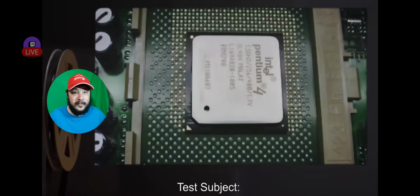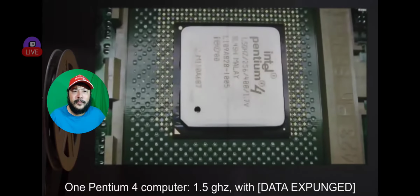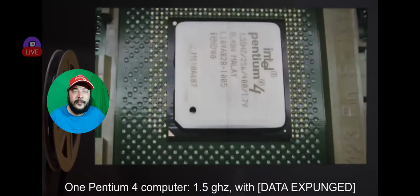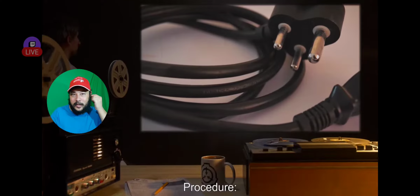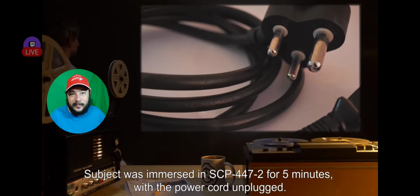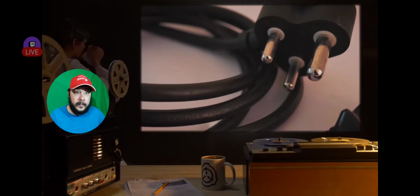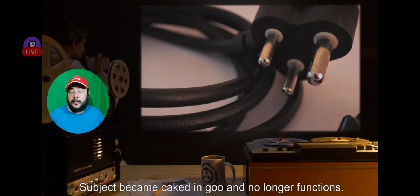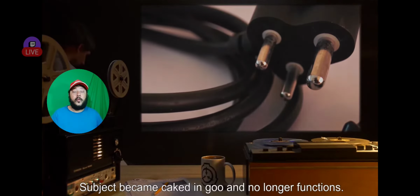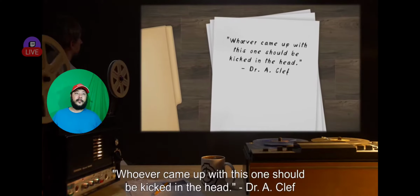That's true. I would not want him to be anywhere near it. Test subject. 1 Pentium 4 computer. 1.5 gigahertz. Data expunged. Procedure. Subject was immersed in SCP-447-2 for 5 minutes, with the power cord unplugged. Results. Subject became caked in goo, and no longer functions.